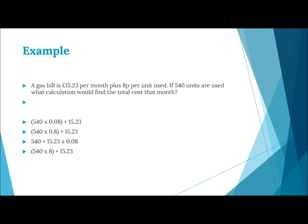Something else I'm noticing, some of them use 8, some use 0.08 and some use 0.8. So that's something we need to think about, which one of those is correct. Going back to the question, the 15.23 is written in pounds, and that stays the same through all the calculations. So that means if that's in pounds, our 8p needs to be represented in pounds as well. To do that, we'll convert it by dividing by 100 if you want to actually do the conversion, or you may just know already that that would be 0.08. Again, some people forget to put the extra naught in, and they're the people that would be looking at B as an option rather than A or C. So now we know it's got to be either A or C.